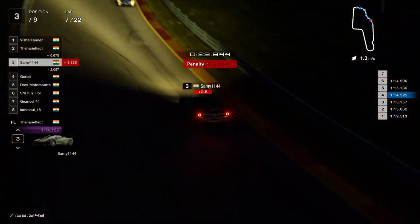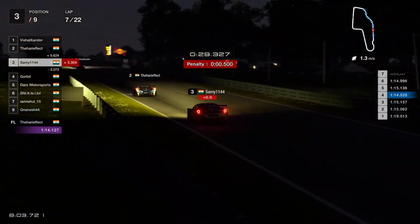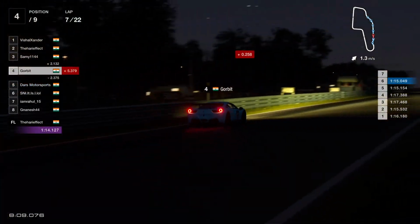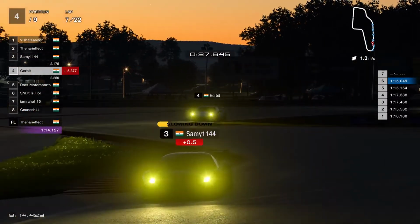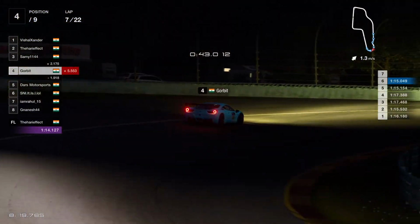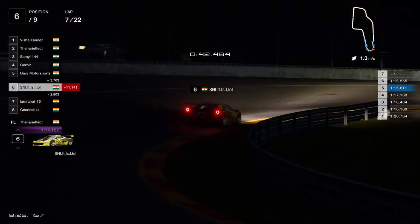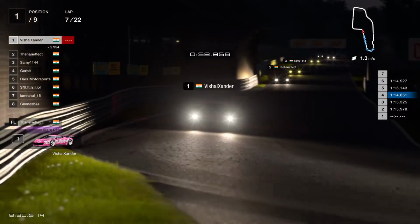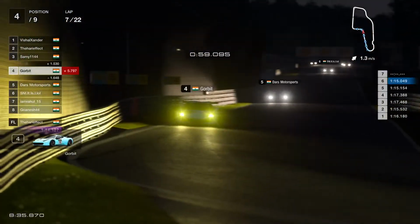As we see Sammy with a half-second penalty. Track limits are a killer here. Yeah, people are struggling with consistency and driving within the track. But the top two are rather clean. Apart from the first penalty Vishal got, he hasn't got any penalty from what I know. So as you can see, Hari is massively losing out to Vishal. He has lost about a second and a half this lap alone.